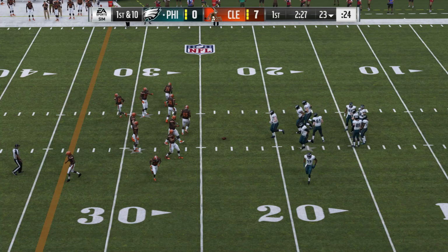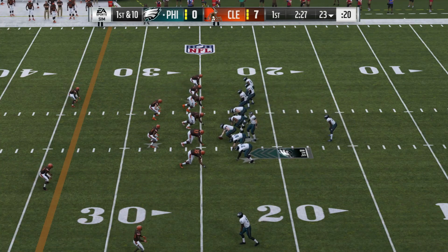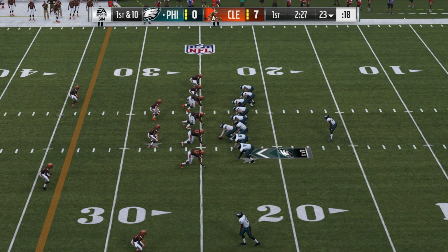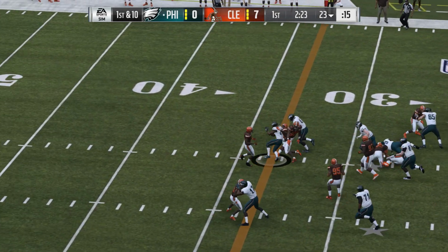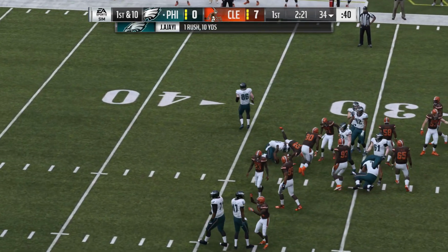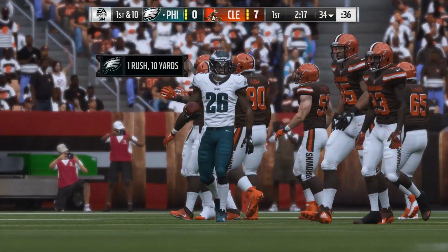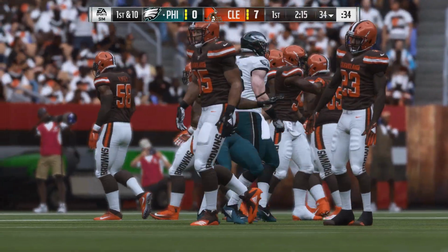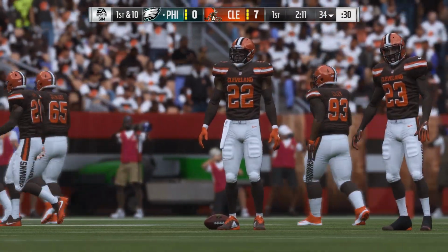Wentz and the Eagles now with a 1st and 10 at their own 23. Here's a handoff to Ajayi to begin the drive. And he'll be corralled right around the 34. 10 yards there to start the drive, and just enough by about the length of the football for a first down. Really strong, effective run there out of a power set or a heavy set.